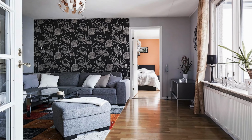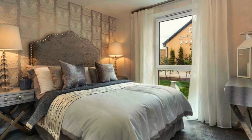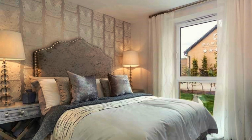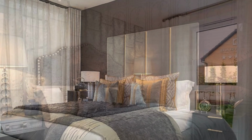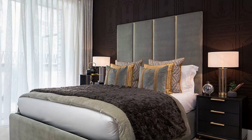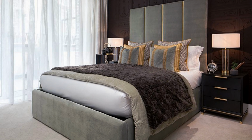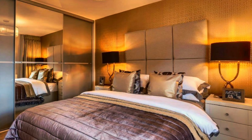Scandinavian-inspired style living room with black floral pattern wallpapered accent wall. Charming bedroom design with beige wallpapered accent wall. Spectacular bedroom decor in a designer color palette with dark color accent wall. Another master bedroom with golden wallpapered accent wall.